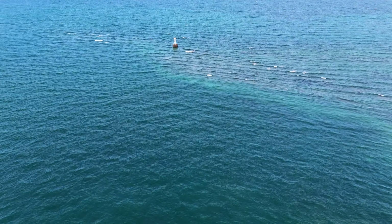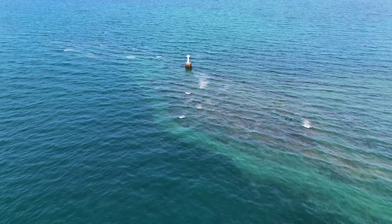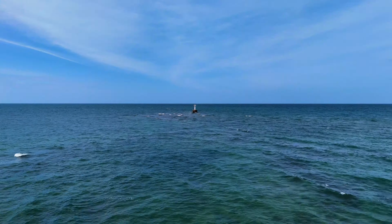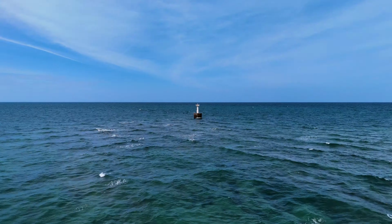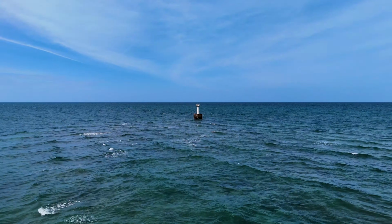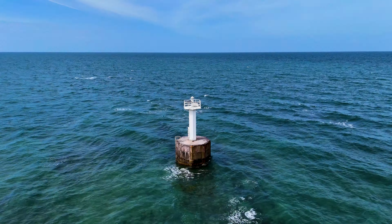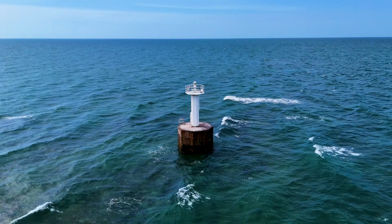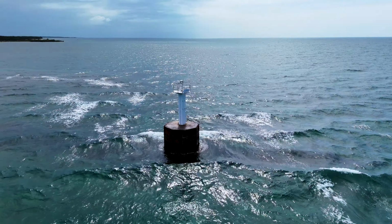This lighthouse is three stories high, and is located 1 kilometer away from the beach. Because of my drone, I can capture it very closely, and it looks very beautiful. This part of the sea is very rough. I don't think anyone can swim over there because the sea looks very rough and the waves are too high. Look at the lighthouse, it looks so beautiful.